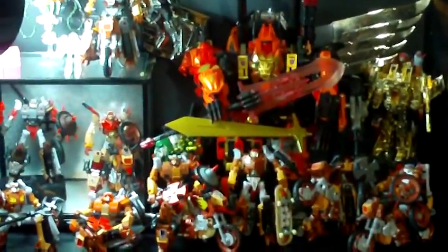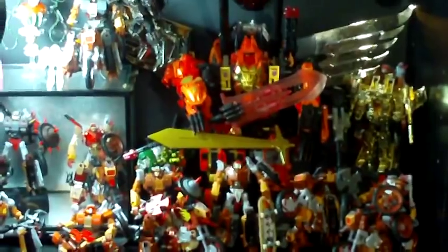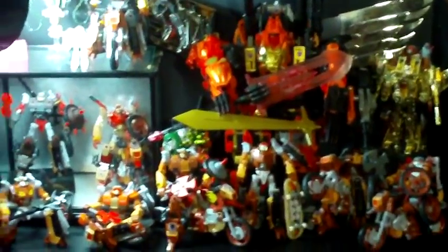The idea is to take out the Predaking and to have all the Junkions displayed with the TFC, not Devi or Hercules.